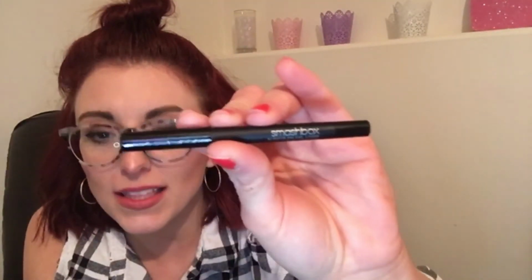Oh my gosh, you guys. It really doesn't even smear that bad. I mean, yeah, it's smearing a little bit, but wow. I was expecting to do this and it would just completely move, but no, it's staying on really good. Oh my gosh. Like I'm literally touching it, you guys. Look at that. And yeah, it's smearing, but not very much. That is crazy. So this is an amazing eyeliner. Wow, Smashbox. I really like this.